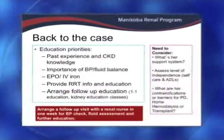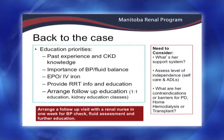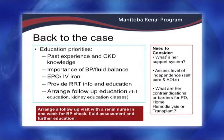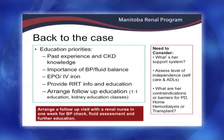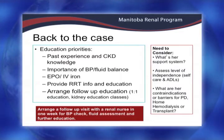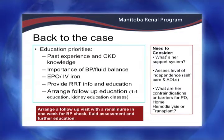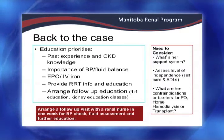So getting back to Roz, what's her priority? This is overwhelming, like I said. She's already approaching end-stage kidney disease. We're not going to be able to address everything at this one clinic visit. Typically, we've got about 15 minutes per discipline so that we can keep the flow of the clinic going. So there's going to be a lot more education going on between the clinic visits with Roz, okay? But I'm going to want to do another check-in.